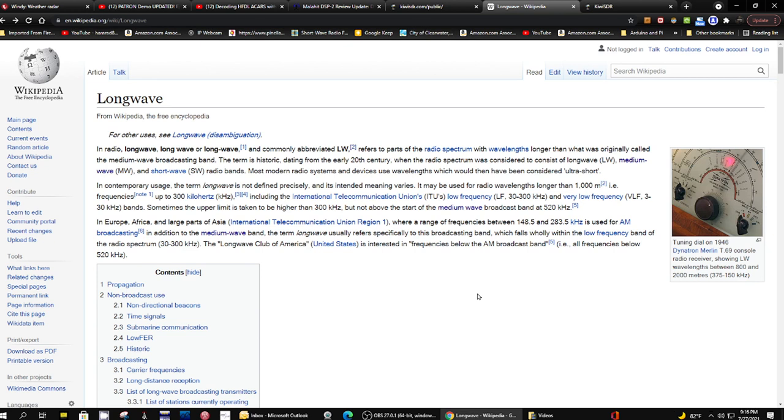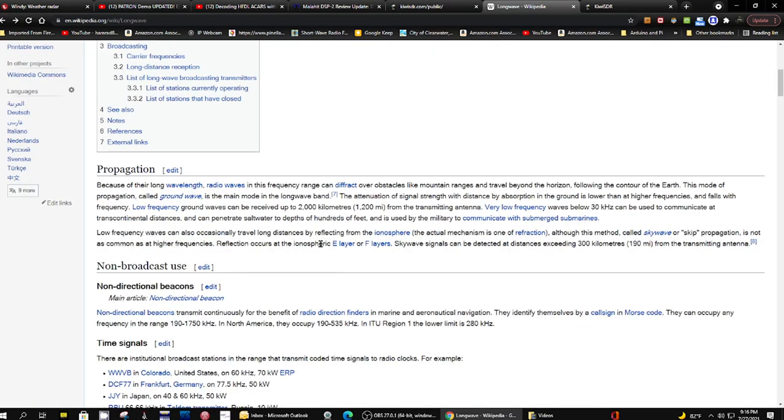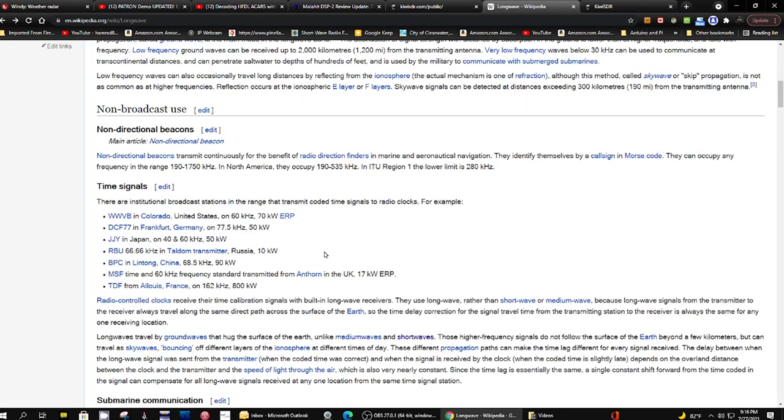And one thing I have not been able to achieve is listening to a long-wave radio. Now here we have a Wikipedia page on Longwave, and it gives you all the details about Longwave. And if you come down here, it talks about how Longwave is propagated, some signals, some time signals.